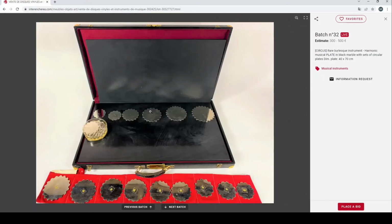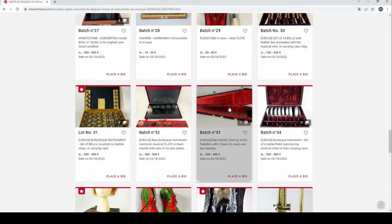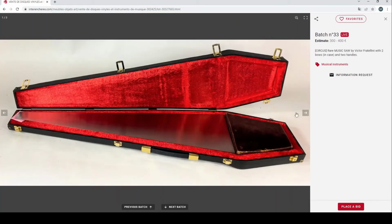Some more circus stuff. Rare burlesque instrument, harmonic musical plate in black marble with sets of circular plates. Oh, that's definitely something a bit different there. A musical saw by Victor Frettellini with 2 bows.